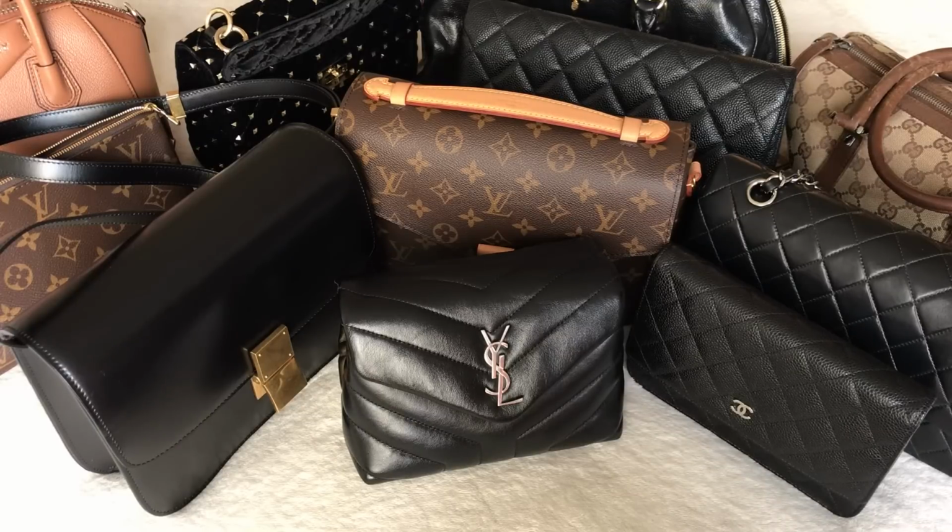And then there are also Instagram resellers. I had a terrible experience where I paid for a Chanel mini rectangular flap and I never received it. It turned out the person or the group on Instagram was actually a ring of fraudulent sellers, they're scammers basically. So I never got my money back. I never got my bag.